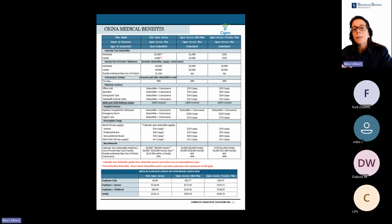Now, I do always ask folks to frame the question, what do your current benefits look like? What's working, perhaps what's not working? Do you have any procedures or treatments scheduled for the upcoming coverage period? When you think of that question, that'll help guide you to make the best decision for you or you and your family. Now, we talked about the network.